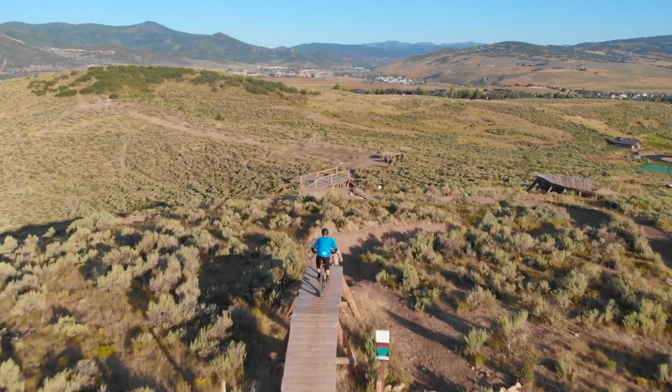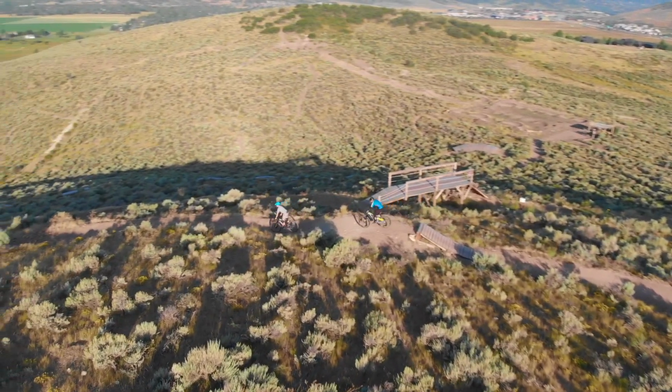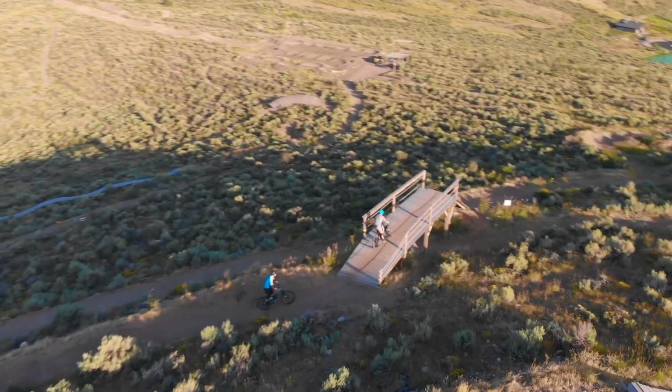Here's some drone shots of the same guys warming up earlier in the day. This will give you another perspective on the features.